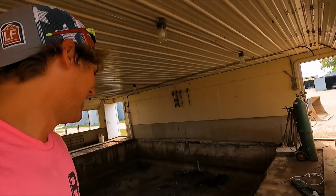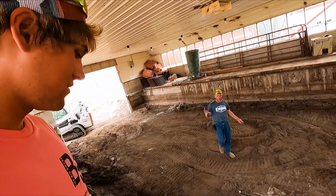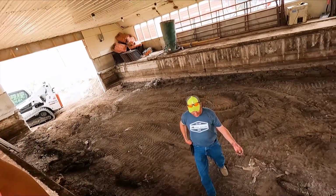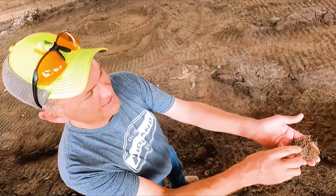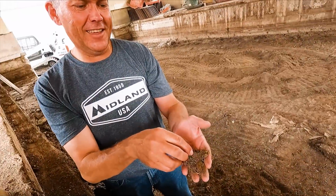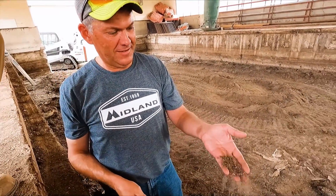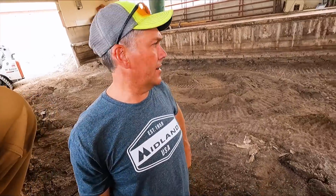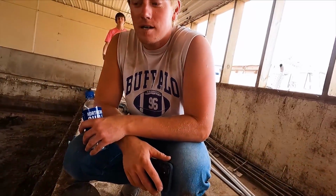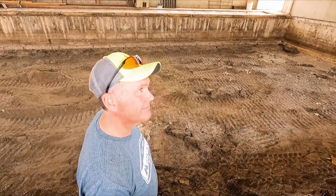Wow. This is going to be nice. What do you think, Duggo? You playing in the potting soil? Here, show them all the sow hair. All that's the hair from the sows. They itch it off, and you're touching that. That's just like garden fertilizer now. We should bag this up and sell it. You think some of that is Merlin's hair? Yeah. Could be.